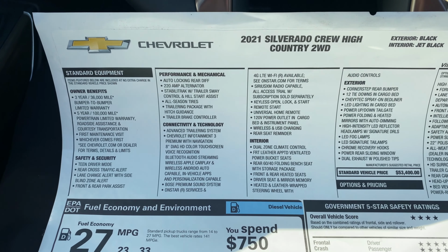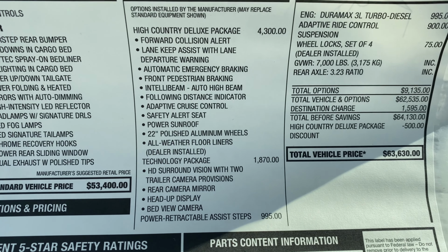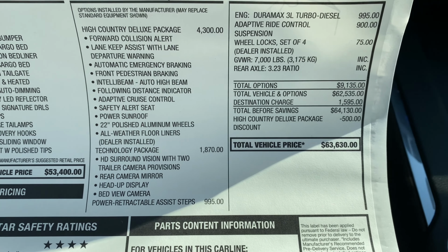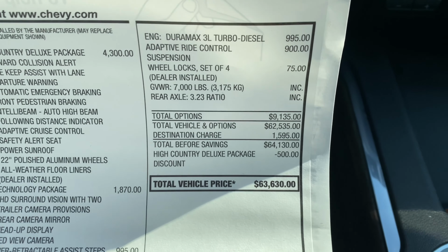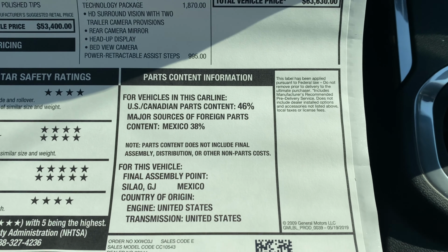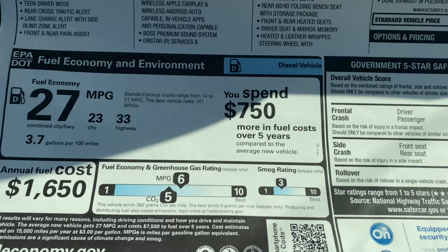And on the window sticker, the standard vehicle price is $53,400. They added the High Country Deluxe package, the technology package, the power retractable assist steps, the Duramax engine, and the adaptive ride control, which made this truck have a window sticker of $63,300. Here's the final assembly, 5-star safety ratings, and fuel economy.